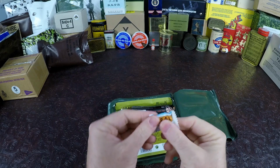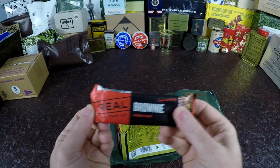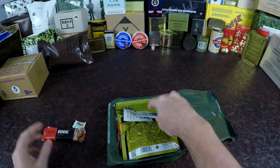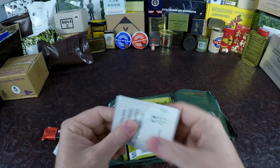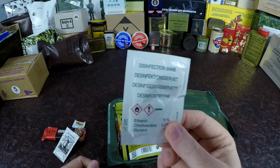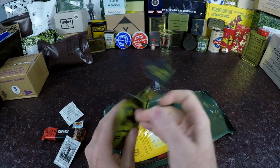And start off with, I have a little package of gum. We have a brownie bar, a Clif bar on the go. Have a Colombian coffee. We have a disinfectant wipe. We have the main.